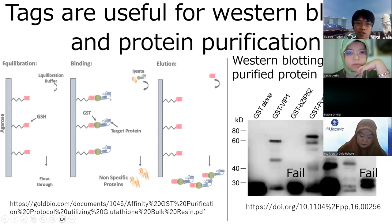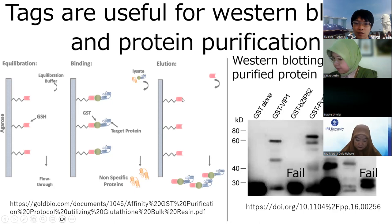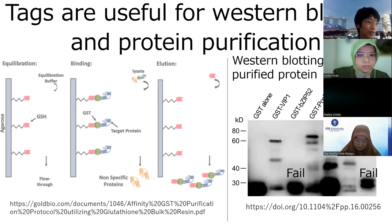So only GST fused proteins will remain on the agarose, and then we will wash them to further remove these contaminants. Later we will elute these proteins by competition, by adding reduced glutathione. And then we will get this protein solution as a purified protein solution. Okay. This solution is useful for many protein experiments.